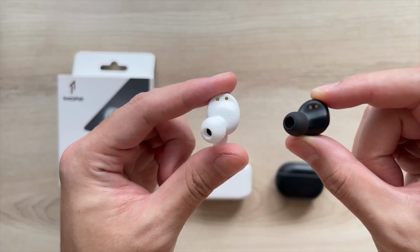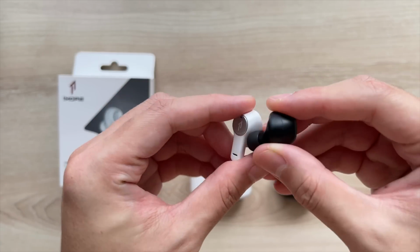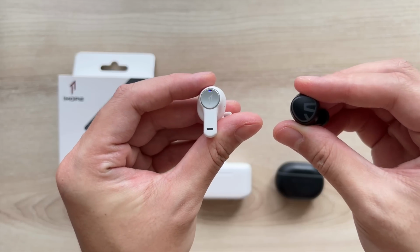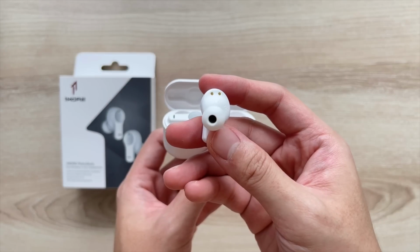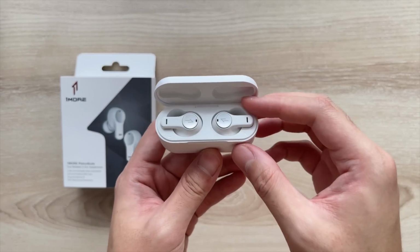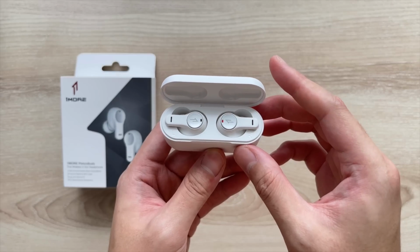One, the Soundpeats has a more balanced sound signature compared to the bass heavy PistonBuds, which broadens the appeal in my opinion, although the bass does sound pretty addictive on the One More. And two, you get full controls over everything, including volume control, whereas the PistonBuds gives you pretty much the worst you can get out there, only play, pause, and voice assistant.